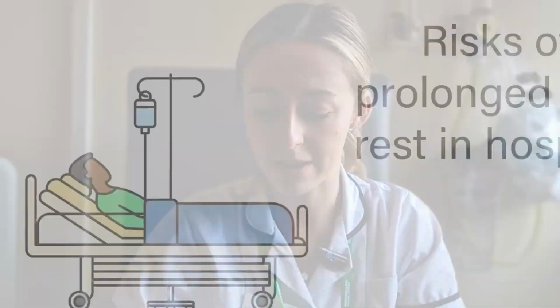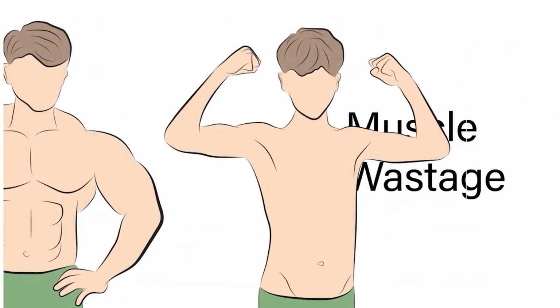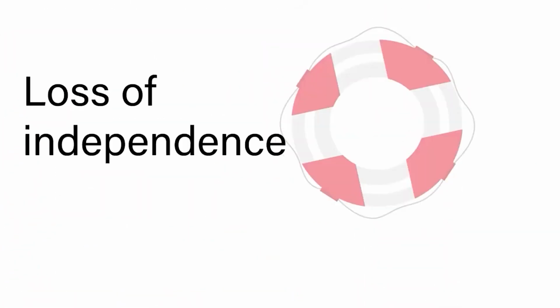Whilst in hospital, it can be very hard to keep active. Not only is your daily routine disrupted, but you will most likely have increased levels of fatigue. This may mean you spend prolonged periods in bed or sitting in your bedside chair. This can lead to muscle wastage, reduced function and loss of independence.